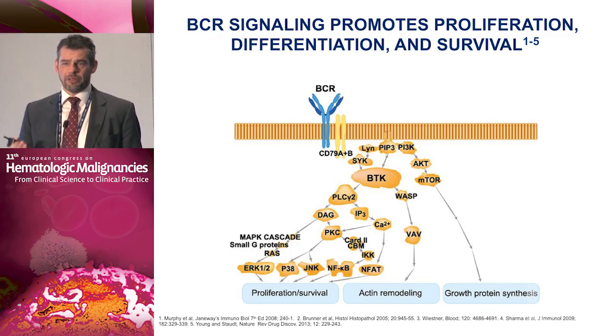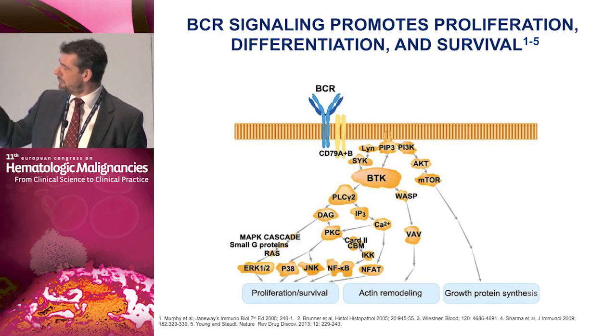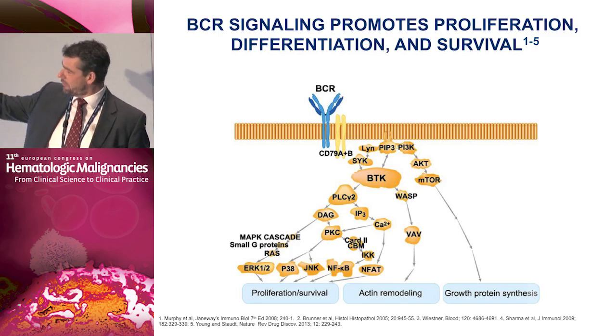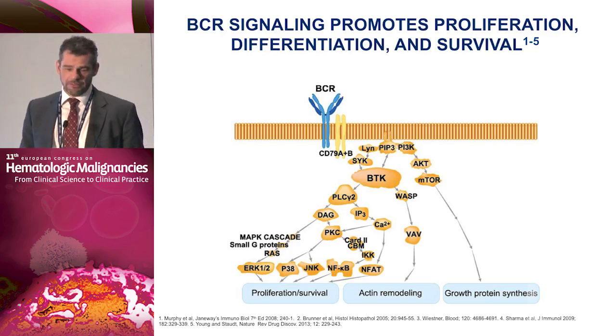for CLL and some of the lymphomas, they chronically signal down this pathway, so if you can interrupt it in any way, then that leads to apoptosis and cell death. And as you can see, there are a number of potential targets down that pathway, and BTK sits in the middle because this is a Janssen slide, so that's the biggest thing you see on that slide, obviously.